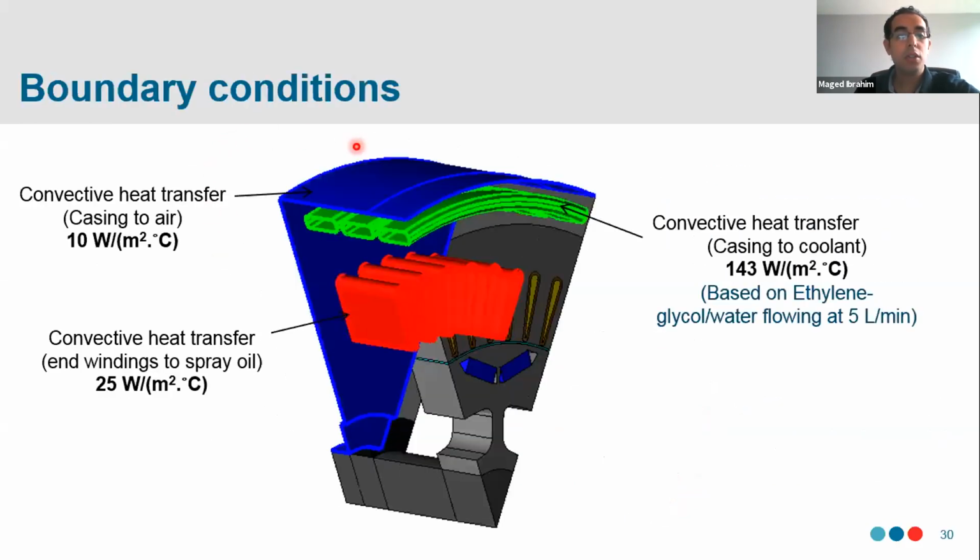These are the boundary conditions that we used for the thermal analysis, with convective heat transfer from the outer casing to the air of around 10 watts per meter squared per degree. For the end windings with the spray oil cooling, this value is about 25. But most of the heat extraction in the motor comes from the cooling channel in the stator outer casing, with a convective heat transfer coefficient of 143. This is based on ethylene glycol water flowing at 5 liters per minute.